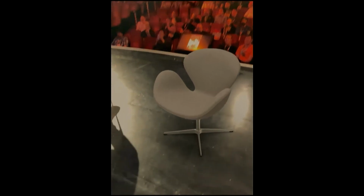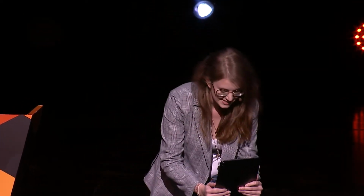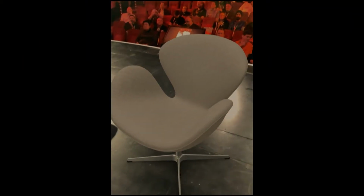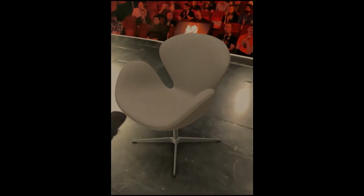So, you can now see the chair in a one-to-one scale and get a better understanding of how it really fits in your room. You can now easily answer questions such as, does the size of this chair fit? Does the color of this chair fit? And of course, do I really like the whole look of this product in my room?